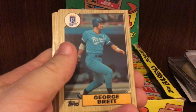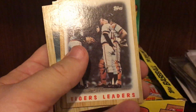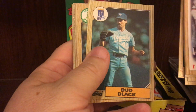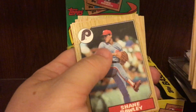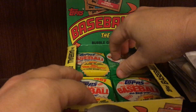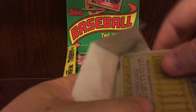Okay, George Brett, he was also one of my favorite players growing up. Solid hitter, long career. As Goose Gossage made the Hall of Fame. Rick Sutcliffe, Tigers leader. Bud Black. Snyder. That's a Gold Cup card. Don't remember him too much, but it's kind of fun opening up these old packs and getting memories of guys that you hadn't thought about in 20 years.